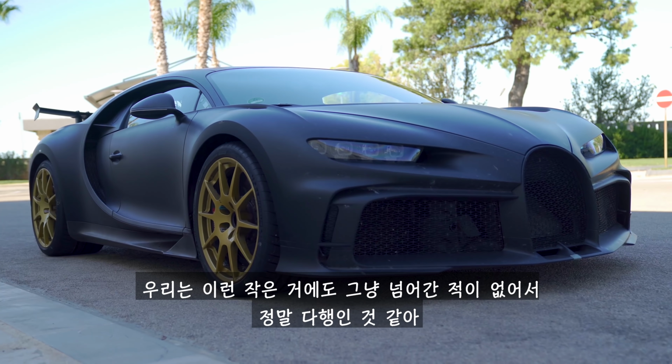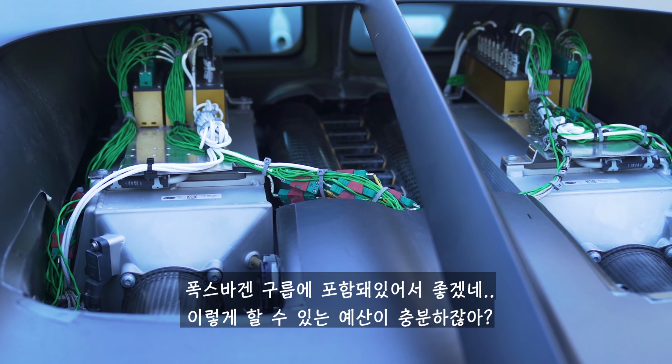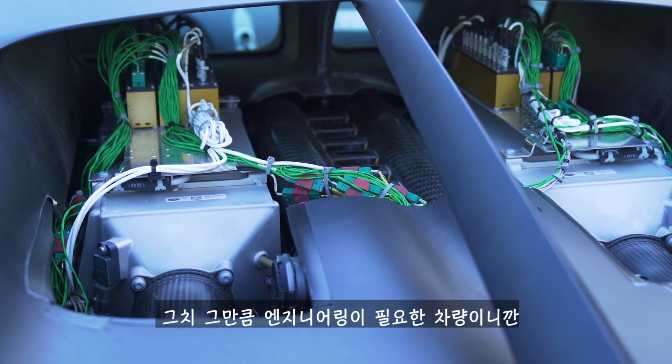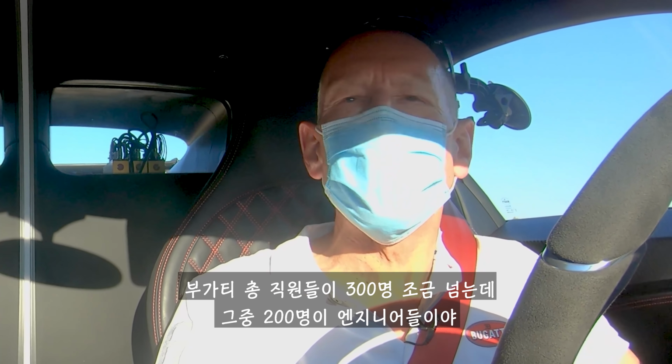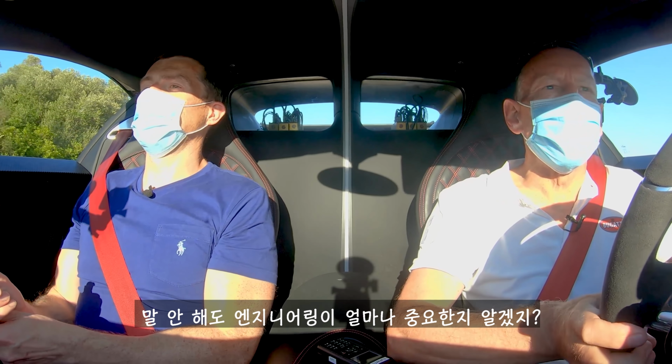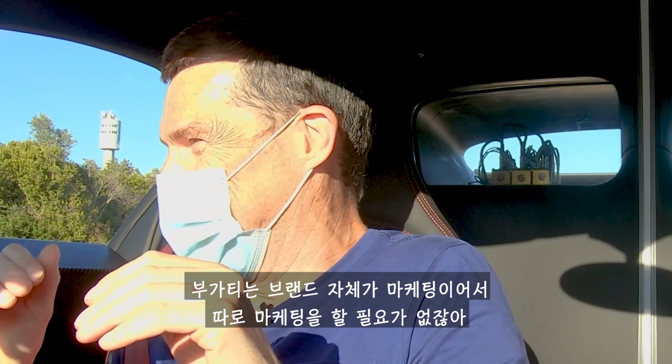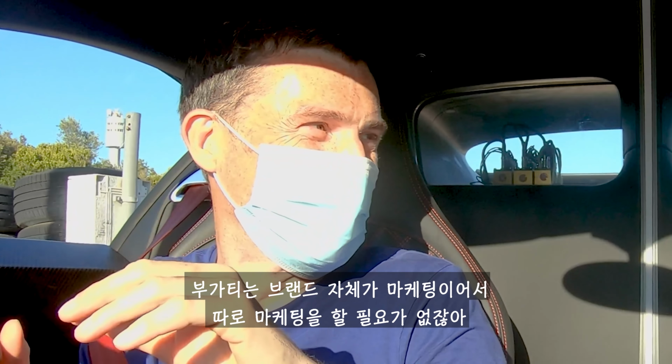And that's the beauty of being part of the VW group, isn't it? You've got the budgets to do that. Yes, you have lots of engineering to draw on. Bugatti is a company of just over 300 people, but 200 of those are engineers. So it just goes to show you, it's very engineering led. Whereas flip it to Audi, it's very marketing led. That's a joke. You don't need marketing with Bugatti. It kind of markets itself, doesn't it?